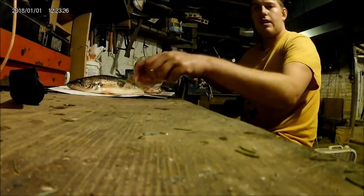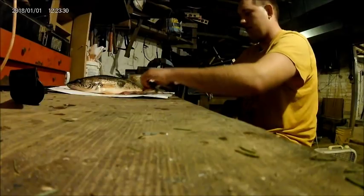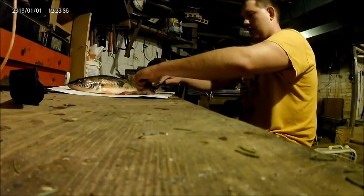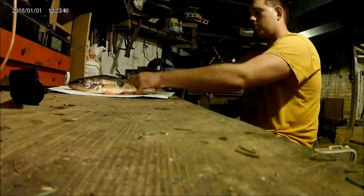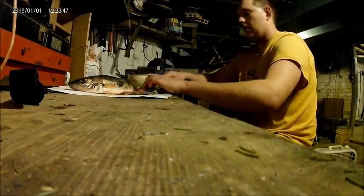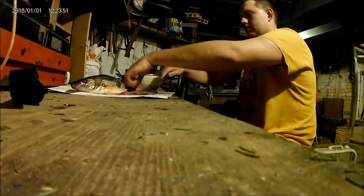So here's the one fillet. Their scales are really scaly. They come off everywhere. They're kind of really annoying. These fish like to live in large, clean rivers, so that's why they're not super widespread. This river where I caught this has plenty of them, though. Some days we'll catch like 10 of these.